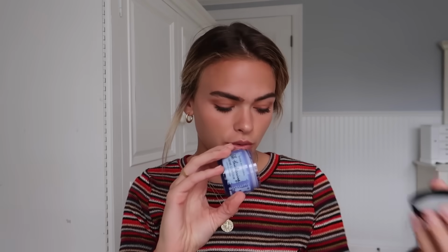Something else Bumble and Bumble has in the thickening line is their cream contour. So this is pretty much like a pomade and you can use a little bit of this. If you have flyaways or something, you can slick them down and it just helps to keep hairs in place. So if you're trying to do one of these looks, it makes it really easy.